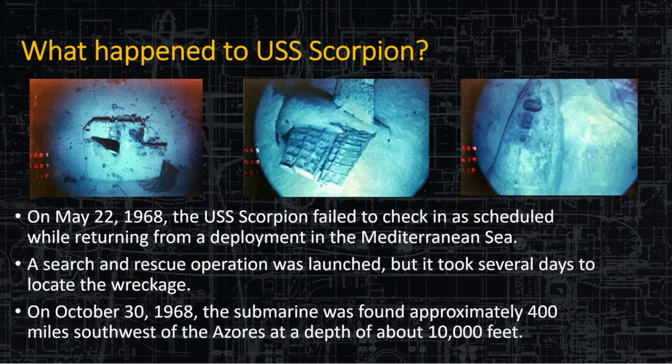All right, so what happened to the USS Scorpion? Well, on May 22nd, 1968, she failed to check in while returning to port from the Mediterranean Sea. So a search and rescue operation was launched, and it took several days to find the wreckage. On October 30th, 1968, the submarine was finally found 400 miles southwest of the Azores at 10,000 feet of depth. That's still not as deep as the Titanic is, but it's still too deep for this submarine. And here you can see the photos.